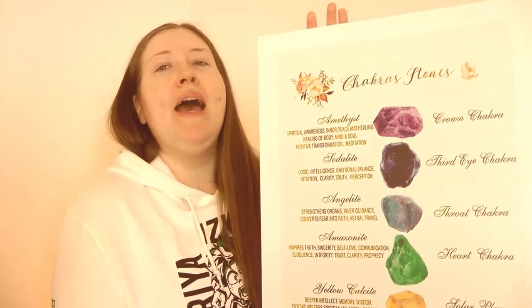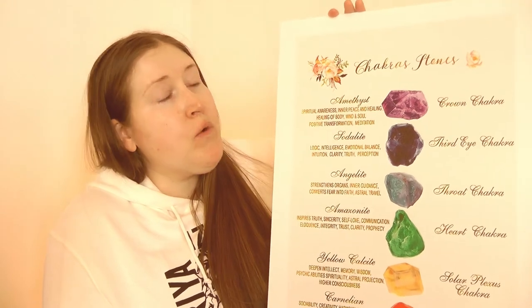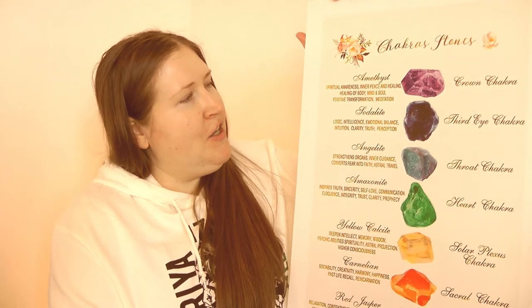Ta-da! I have this amazing chakra stone poster. It took me a very long time to find this poster, and it's not the highest quality, but it definitely showcases the different gemstones that are associated with the seven main chakras. So I really wanted to go over the chakra system, the seven chakras that we use typically, and then I'm going to talk about the two additional ones.